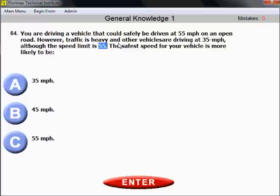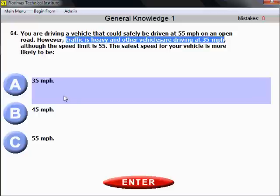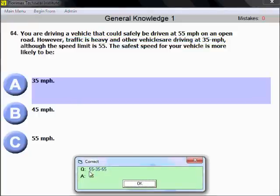The question writer is trying to trick you, but if all the vehicles in the traffic are driving at 35 miles per hour, what is your safest speed most likely to be? Definitely 35 miles per hour, with the flow. Yep, with the traffic, 35 miles per hour, yes.